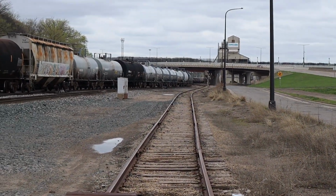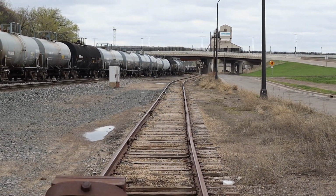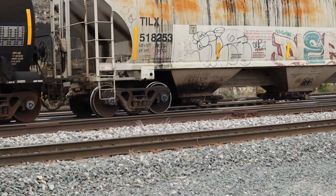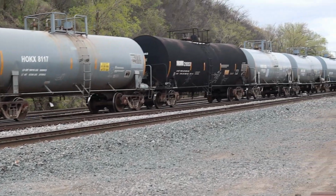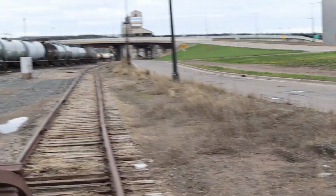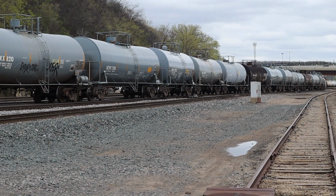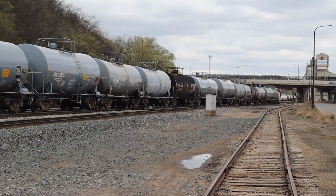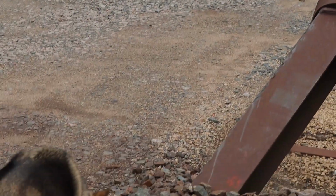So this is pointing towards the CPKC yard here in St. Paul. And going through a whole series of switches here, you can see. A lot of switches. And we have Skye the Railfan Dog here today. Yikes, a lot of tank cars. Seems to be slowing down. Skye the Railfan Dog.